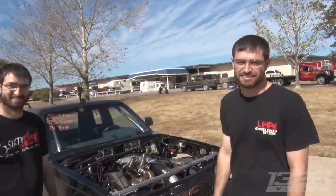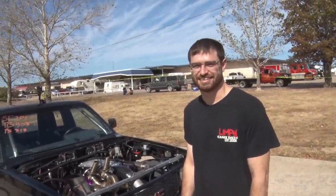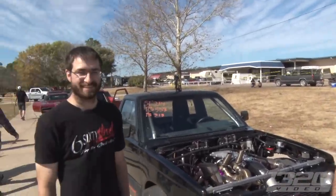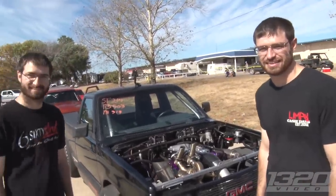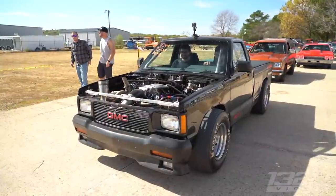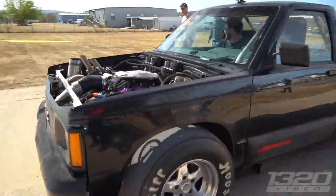Last time I saw this thing, I saw it briefly, I think at I-29, right? Yeah, it was. You guys had this out, and it was making crazy power, but it was on a 4.3 then. You guys have moved up to an LS. What are we looking at now? First of all, is this a real Cyclone? It is. Real 91 Cyclone.